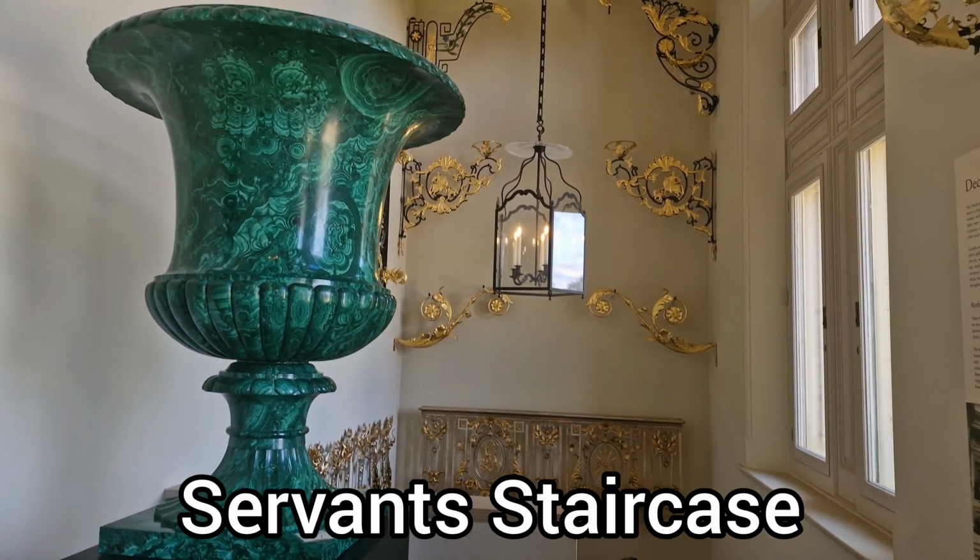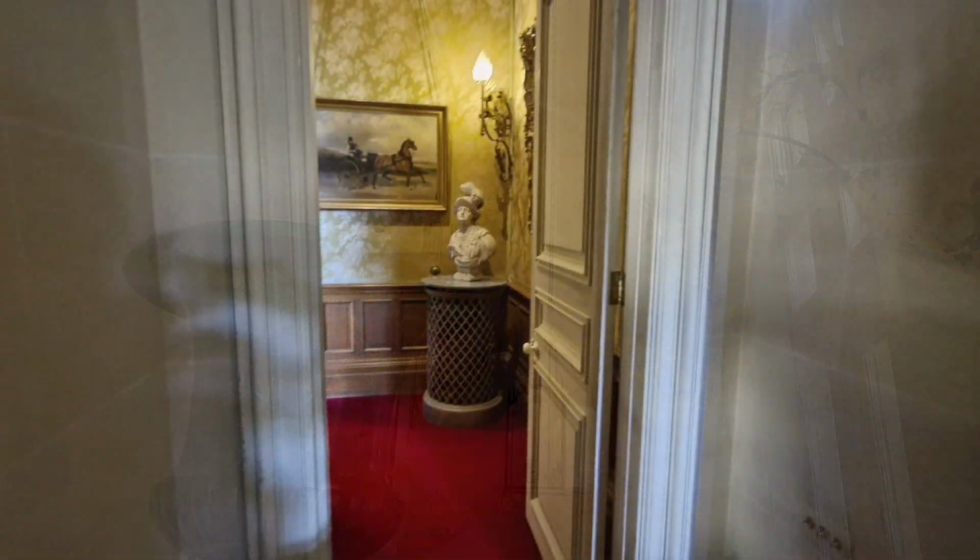We now take the servants' staircase to the first floor.